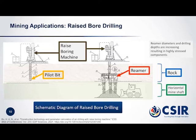Recently, we have also started projects with our local mining sector for life enhancement solutions. The current projects are for a particular type of mining operation known as raised bore drilling. The schematic on the left shows how the first step of the process is to drill a pilot hole for a shaft, and this is attached to a hydraulic boring machine on the surface. A large reamer bit is then attached to the shaft, and the reamer has cutting heads, and this is rotated and raised to break the rock. The rock then falls into a pile in the mine shaft, which can then be collected later.